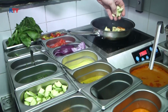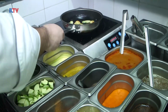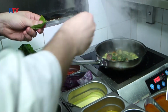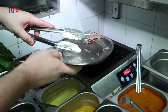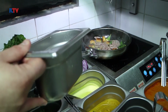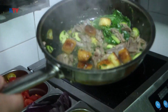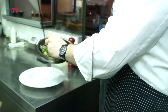I will add the zucchini, a bit of garlic, chili, and I will add the chicken stock. Some parsley and basil. Some local spinach. I will add the duck confit. Some salt. A little bit of butter. This is it. You can smell the garlic simmering with all the delicious spices. Looks great. Let's plate it.